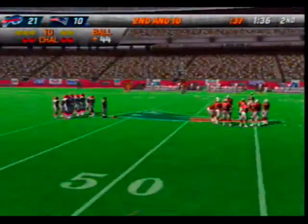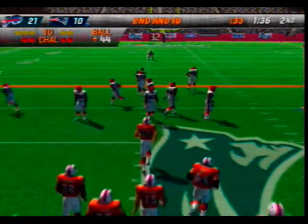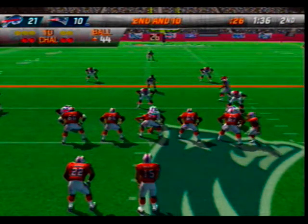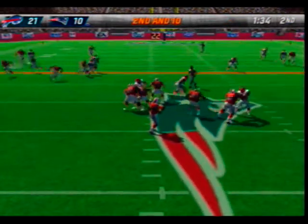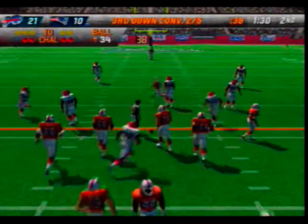The defense needs to remember not to play too soft and give up big gains underneath. But they also don't want to play too tight and end up giving up a big play to set him up in scoring position. Buffalo comes out in their nickel package. Drops back. Gets rid of it. A little behind, but he has it. Wilson comes up to make the play at the 34.